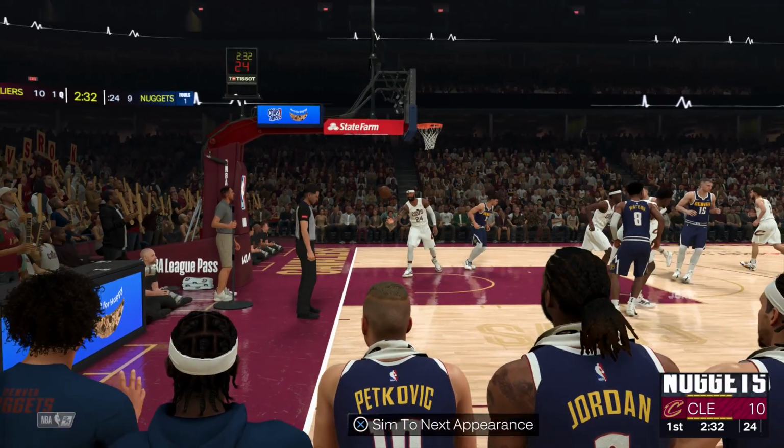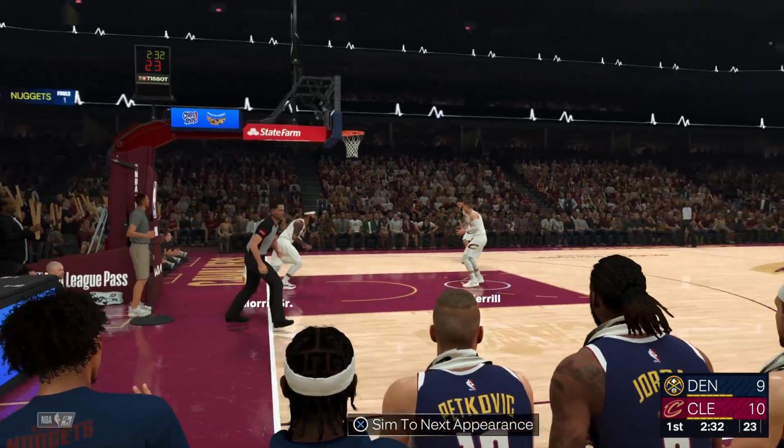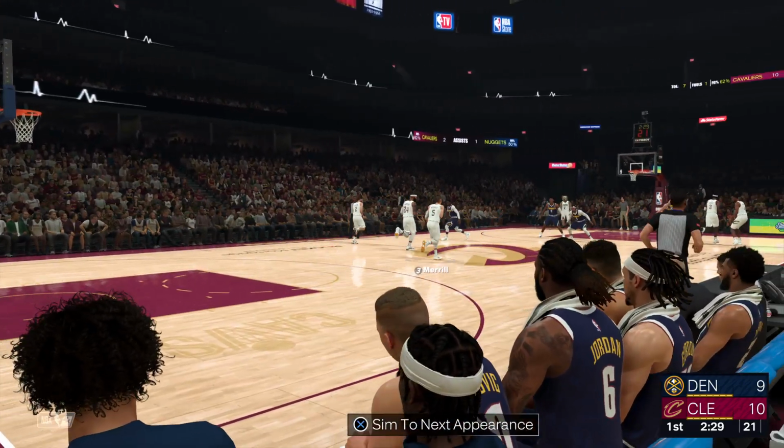And so he makes both from the line. And being such a good passer out of that 5 spot makes Jokic a triple-double machine.